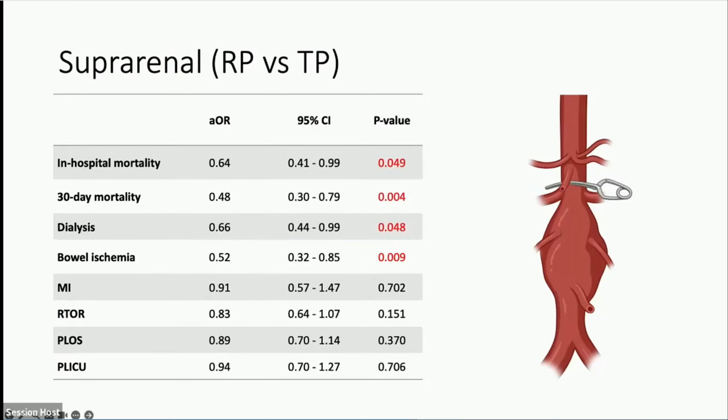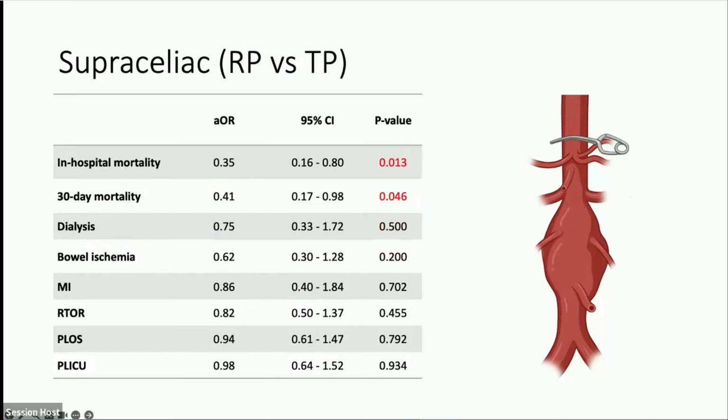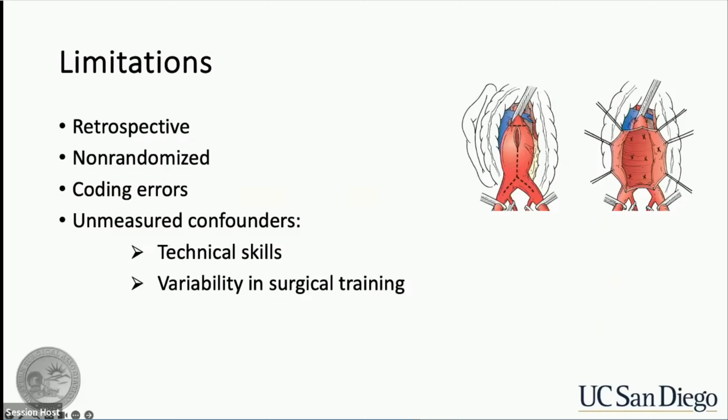In the suprarenal cross-clamp group, this is where the benefit of the retroperitoneal approach is actually very evident, as there was a reduction in both in-hospital and 30-day mortality with this approach. There was reduced risk of postoperative dialysis, and there was almost a half reduction in the risk of bowel ischemia with this approach. Similarly, in the supraceliac group, there was also better survival with the retroperitoneal approach compared to the transperitoneal approach, both in hospital and at 30 days.